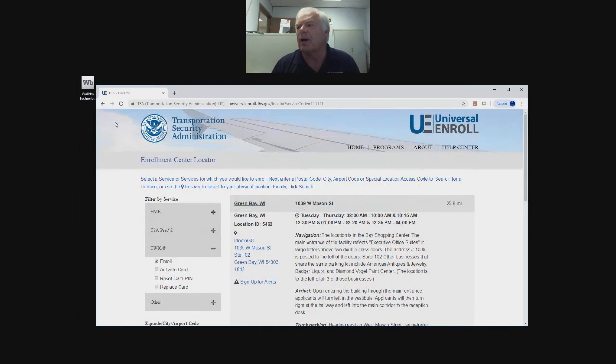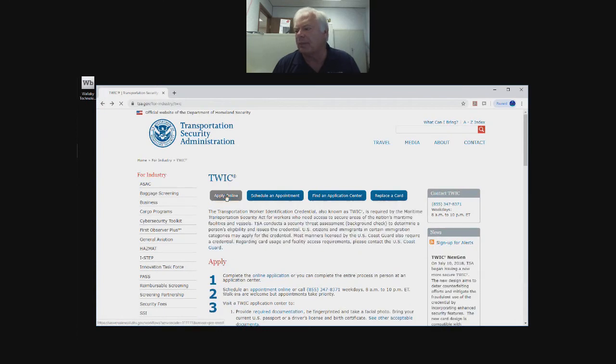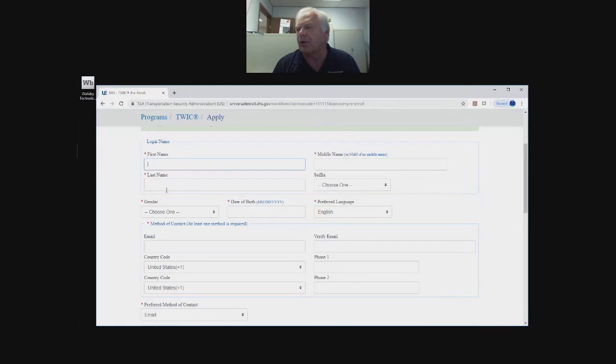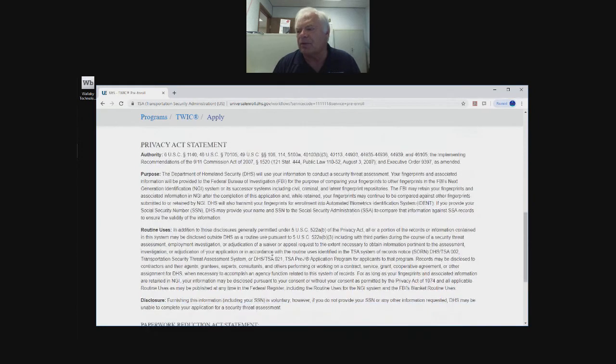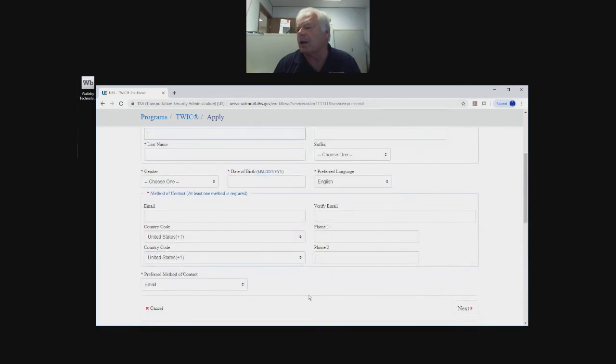And again, you go back and apply for your application. So let's just go back here again, and let's say apply online. We're going to click apply online. You're going to put in your name, all your personal information, etc. It's going to give you privacy statements that they have. And then you're going to click on next, and you're going to continue through the process. Then you're going to set up your appointment and show up for your appointment. It takes about 5 minutes, really.